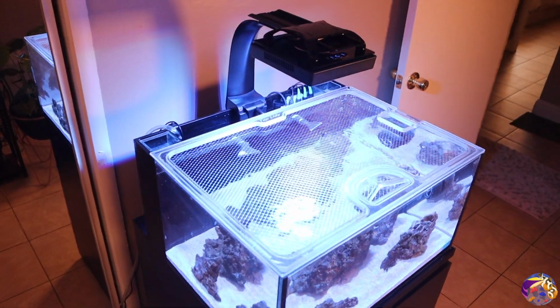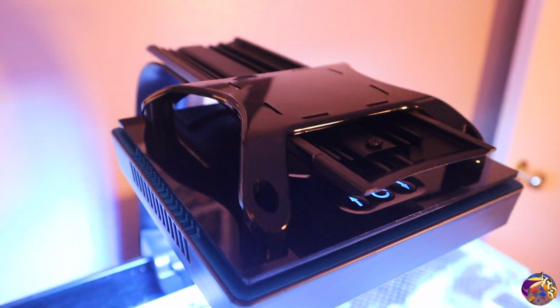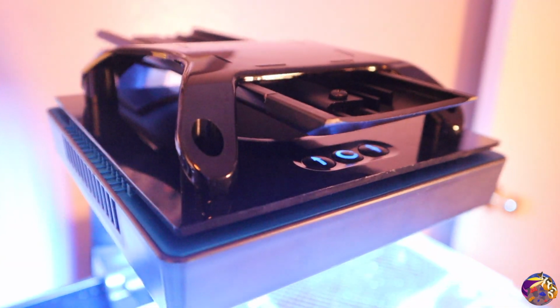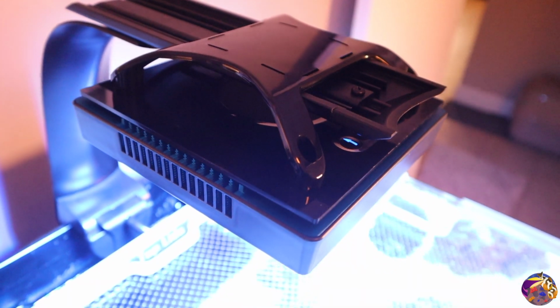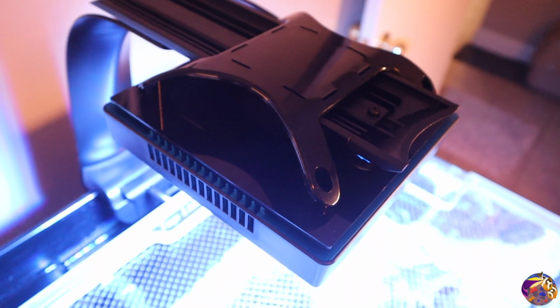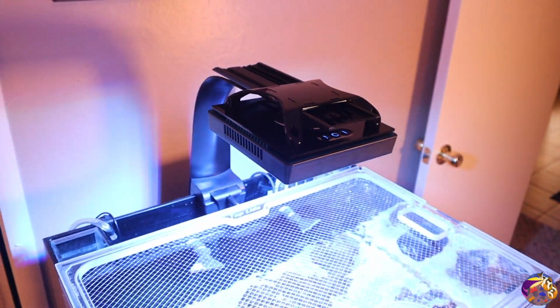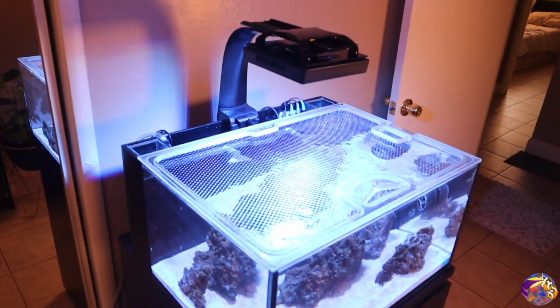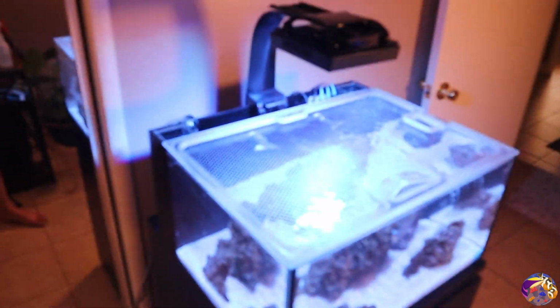Here's the lagoon, and with the lagoon comes a new light. I'm excited to share with you guys that we just recently picked up an XR15 Gen 5 Blue. I think it's going to be a really great addition. I'm just getting used to the Mobius app. Probably talk about it here in the future and do a little bit of a review and update of how I feel about the light.